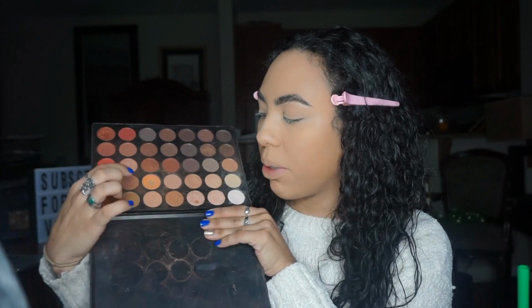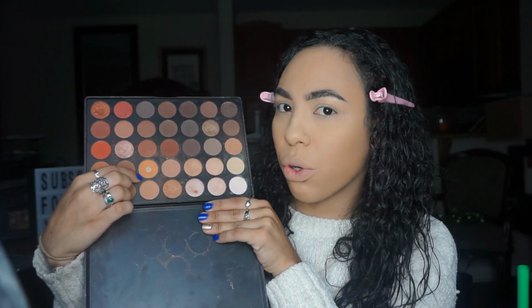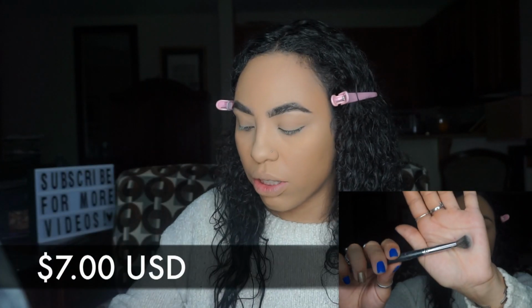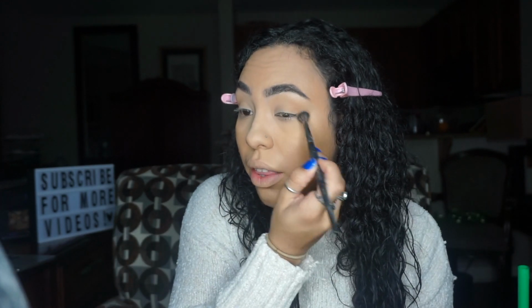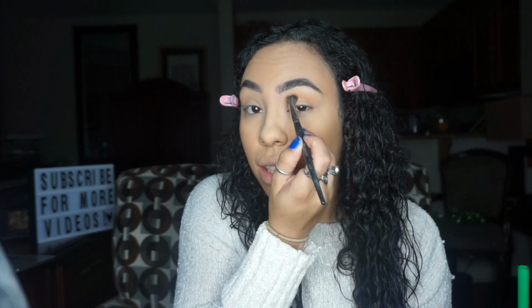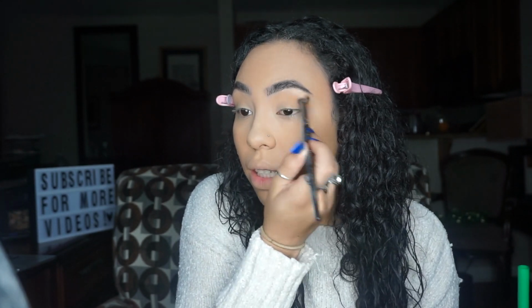The first shade that I'm going to be using is this color right here, which is just a light orangey color. We're going to take the Morphe E27 brush, and we're just going to go into that color, and I'm just going to apply this color to my crease. And this is super simple, and you just need to blend it out.